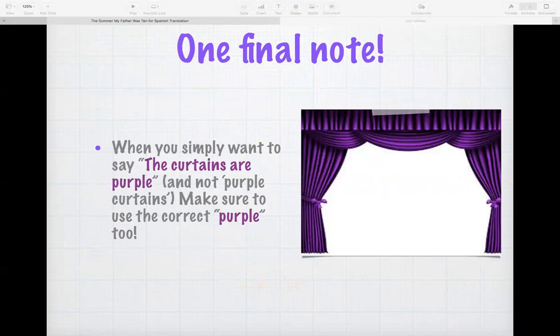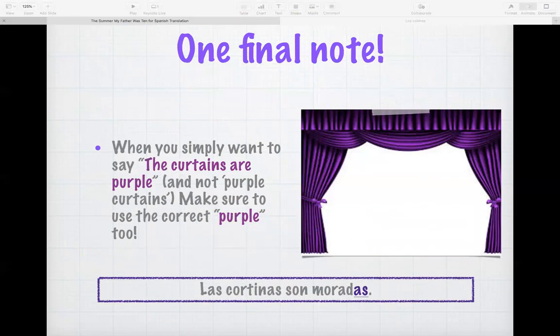All right, one final note. When you simply want to say the curtains are purple, so this whole lesson has been talking about how to say purple curtains, blue books, green lamp. But if you simply want to say it in a sentence, make sure to use the correct purple too. All right, so don't forget these rules just because it's in a different format. So, las cortinas son moradas. The curtains are purple, rather than saying something like, the purple curtains are my favorite. So you see the difference. The curtains are purple. All right.